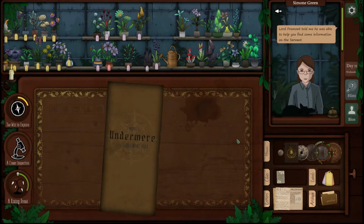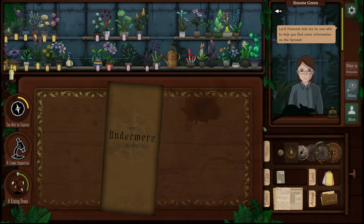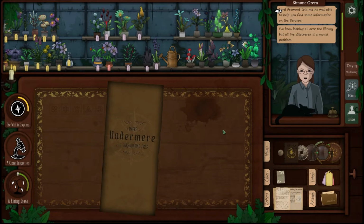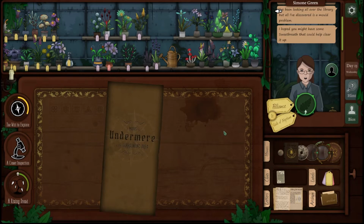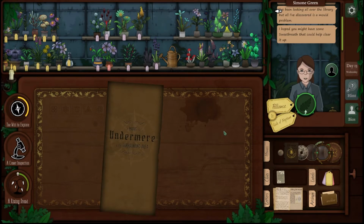Lord Fremont told me he was able to help you find some information on a servant. I've been looking all over the library, but all I've discovered is a mold problem. Is she the one we're supposed to be giving that blue flower to? I hoped you might have some sweet breath that could help clear it up.